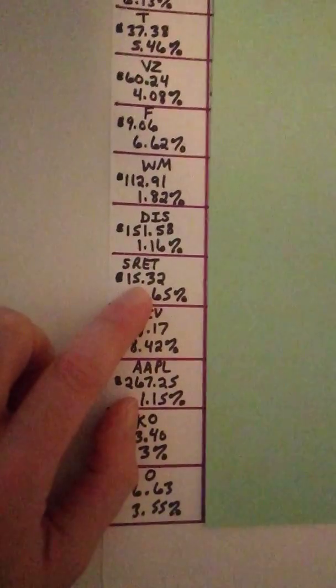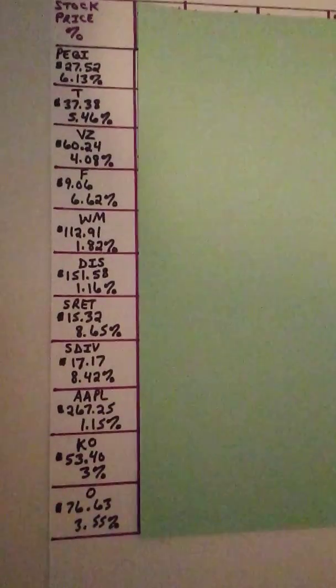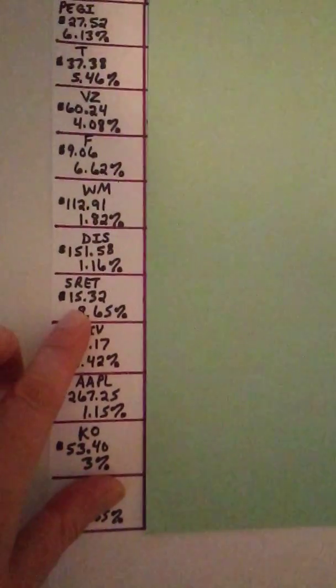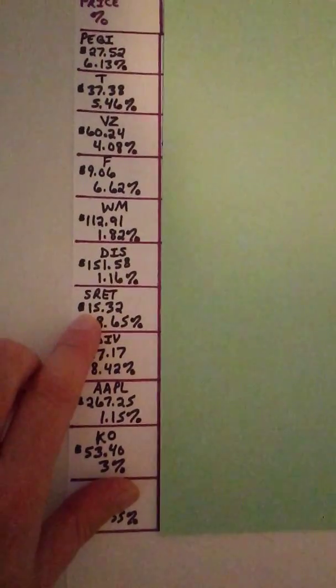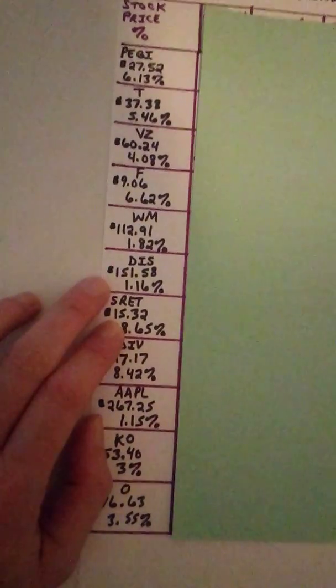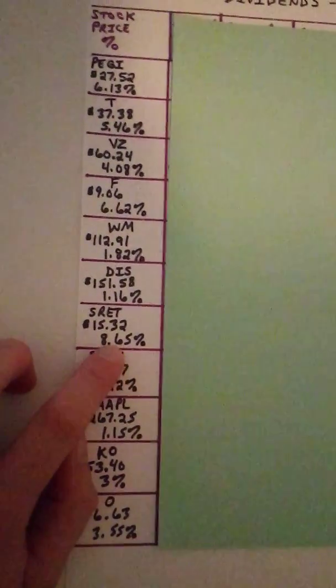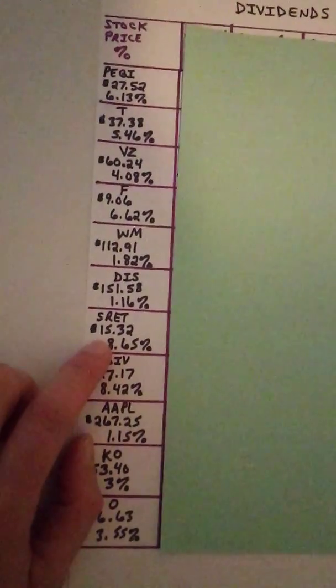One thing I like about this SRET, now the price hasn't really increased over the past year. It's pretty much stayed at 15. It's gone up to about 16 and a half, then dropped to 14, and at the beginning of the year it was around 15, and at the end of the year it was around 15. So you're not really going to accumulate a lot of income based on the stock price, but if you look at that 8.65%, that's been pretty steady, and it's a monthly payout. So that's a good dividend play.